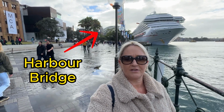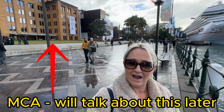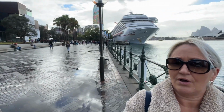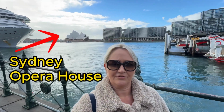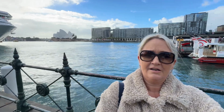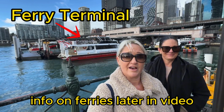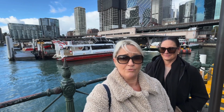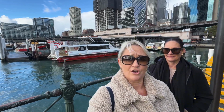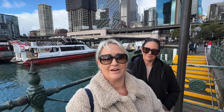It is a great location because looking over at the back, we've got the Sydney Harbour Bridge, and if we go this way, we've got a great view of the Opera House. One of the really convenient things about docking in here is you can see behind me the ferries that you can jump on to get around Sydney really easy. There's also the tram up behind me that you can get on to get around as well.